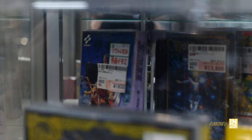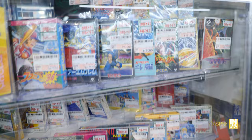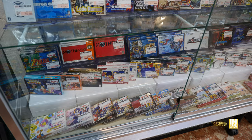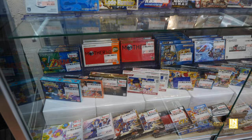18,000 for Castlevania 3, and then 13,800 for Holy Something. I've seen that game recently too at a different place. What, we got a Ninja Guide in there for 4,500. I believe that's part two. And then some Disk System games. Not many, but they did have some. And then Game Boy Advance. What do we have? Mother 1, 2, and 3 in the back.